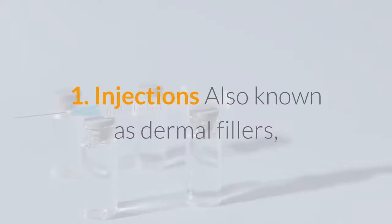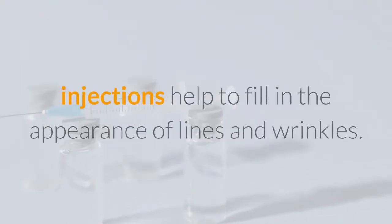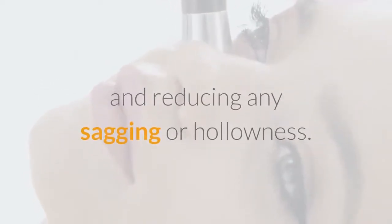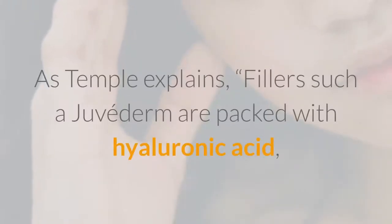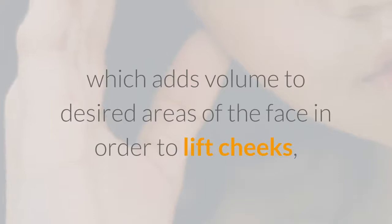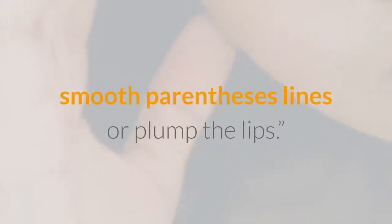1. Injections, also known as dermal fillers. Injections help to fill in the appearance of lines and wrinkles. They can also plump up the skin, giving a more youthful look and reducing any sagging or hollowness. As Temple explains, fillers such as Juvederm are packed with hyaluronic acid, which adds volume to desired areas of the face in order to lift cheeks, smooth parentheses lines or plump the lips. The results, she notes, are both subtle and long-lasting.